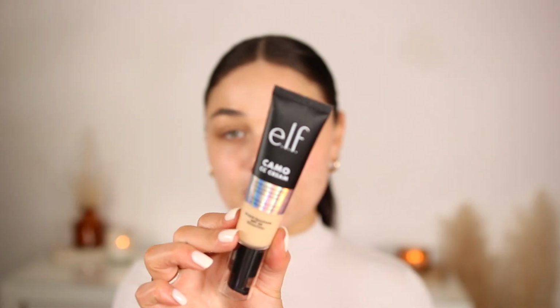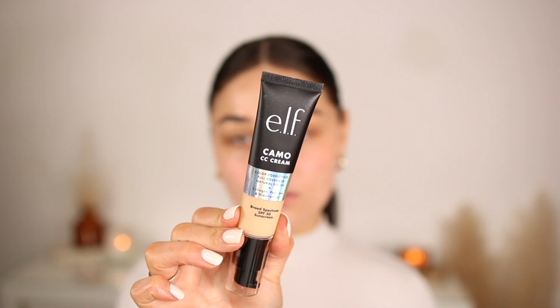Now I'm gonna go into my skin, and I'm gonna take the e.l.f. Camo CC Cream. I love the CC Cream. It is so full coverage. I'm gonna be using the shade Light 240W. I also have the shade Medium 330W, which I may mix them. If you know me, you know I like to mix my foundations, so I may have to add just a touch of it.